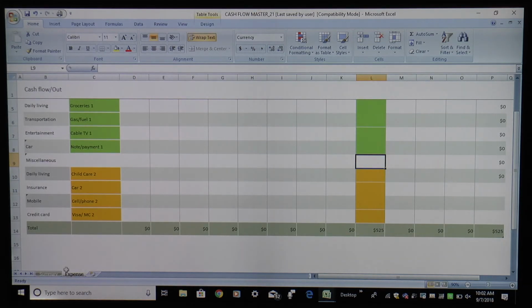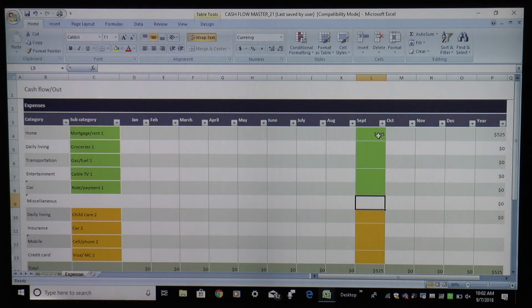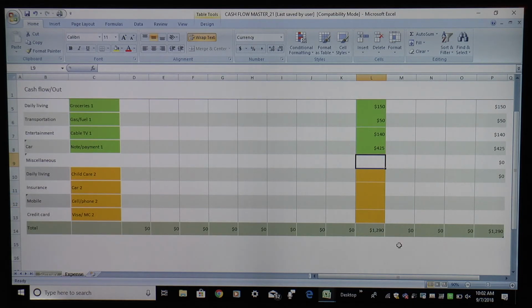Let's take a look at our expenses. We already have mortgage there, $525, groceries, $150, fuel, $50, cable, $140, card note, $425. We can see we have an expense of $1,290 for this first pay period.